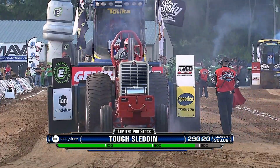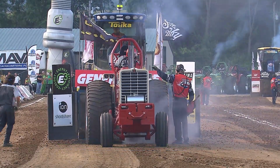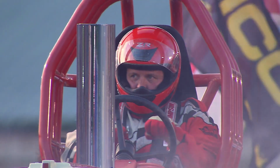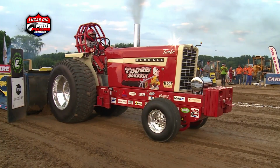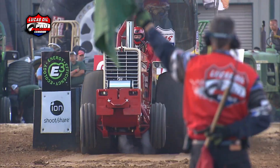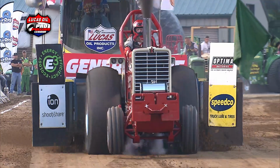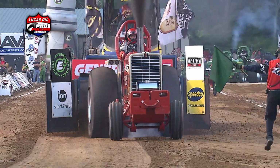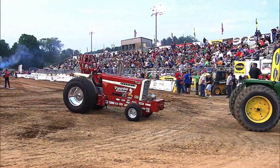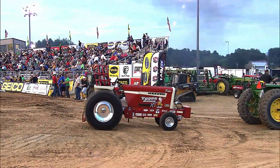Scott Olson working the throttle hard there, goes 290 and 20. And we have not seen anyone come close to our leader for quite some time. We've had about 10 tractors come out here since we had Doug Ruth take over the lead. So it's gotta make you think just a little bit that maybe the track's going away a little bit, or the fact that all of our tractors have pretty much run in the center of the track. Maybe they're wearing out that path and they need to kind of move over to the sidelines to find some fresh dirt.